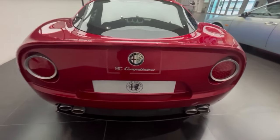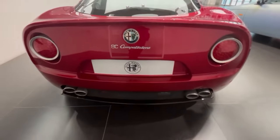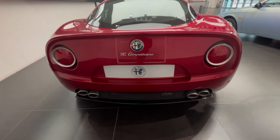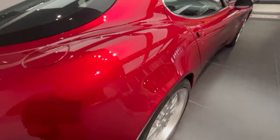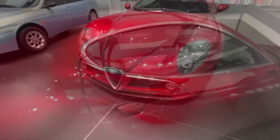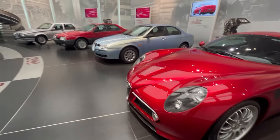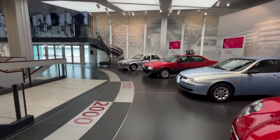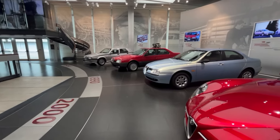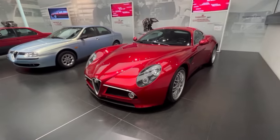There we go. 8C Competizione, and with the quad pipes at the back. Beautiful color, like a metallic red. So there we are. We have the cars of the 1980s, we have the cars of the 1990s, and then we have the cars of the 2000s.